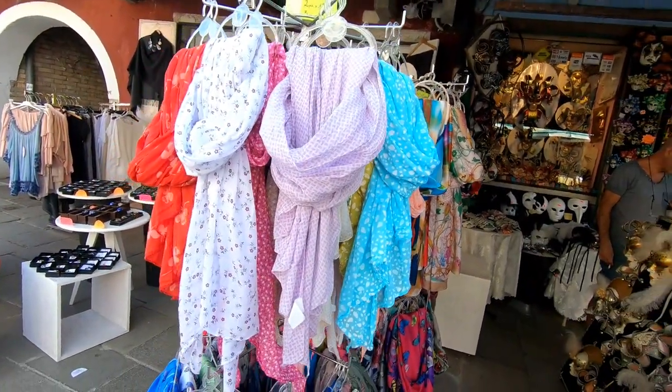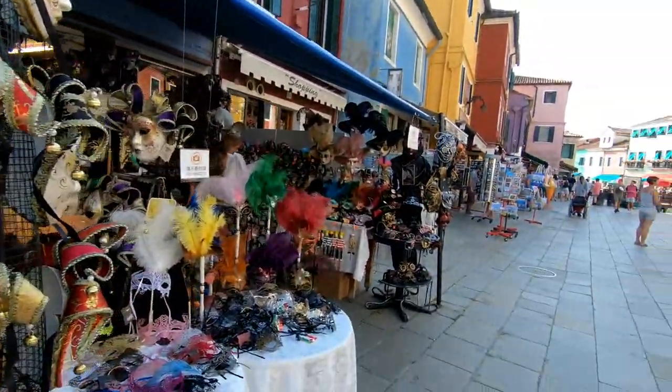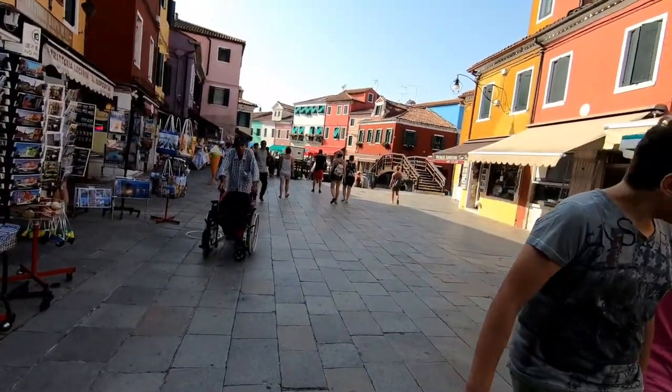This was a nice tour of the two islands, and we enjoyed it. We took the same boat home with the tour guide. It dropped us off right near St. Mark's Square. Now let's walk around and take in the sights.